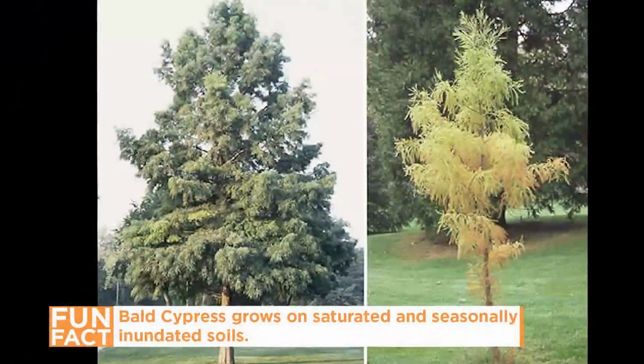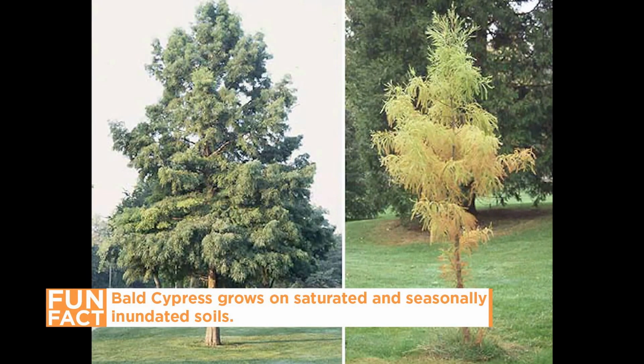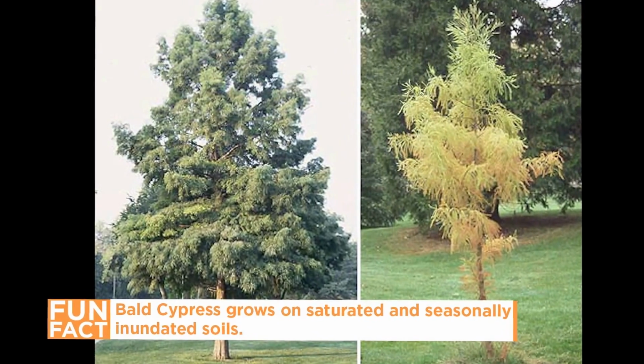So bald cypress go bald in the wintertime. They drop their needles. That's why they call it bald cypress. And I have them growing all around the lake. They don't grow here. They don't grow there. They grow all around the lake where, what is around the lake? It's wet.